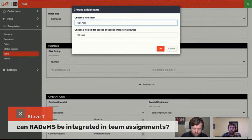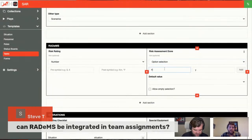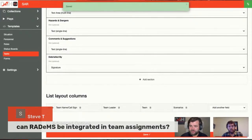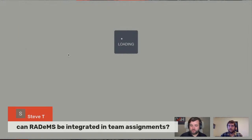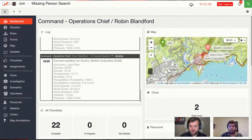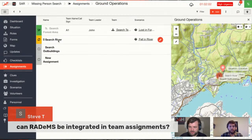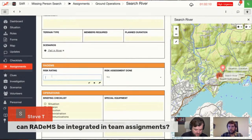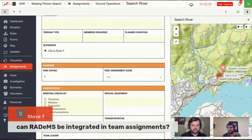As you can see on the screen there, Robin's adding that quite quickly here. I'm just making this up. It's probably not correct, but I'll give you the idea. Okay, so our team assignments should now have that field on it. Let's go have a look. In assignments, I'm going to ground operations. We'll do the river search. So I should have a new risk section. There you go. Risk rating. It's a number, is it? And then yes. Okay, so you can see here, very easy to customize the forms. So I hope that answers that.